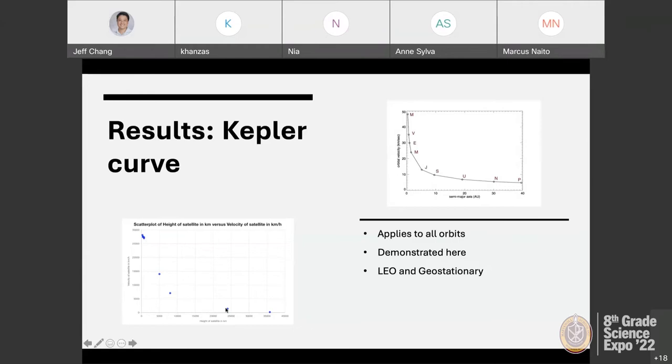And toward the last dot here, that is what's called geostationary orbit, which is where velocity perfectly matches the rotational speed of Earth. And that allows the satellite to stay above one point on Earth. And this is what's used in GPS. When velocity reaches zero on this graph, you escape the Earth's gravitational pull.